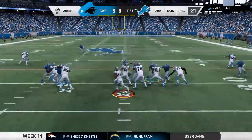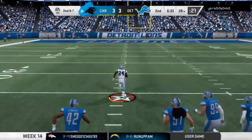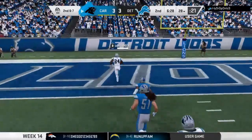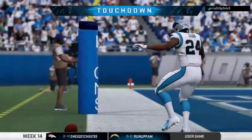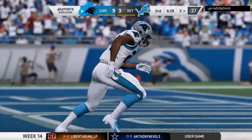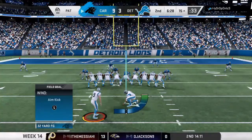Let's see. They go with Chubb on second down. He'll have a first down past the 40. He's at the 40, the 20, 10, touchdown, Carolina. Nick Chubb with a lucky number 13 touchdowns now on the year. And the Panthers have taken the lead.